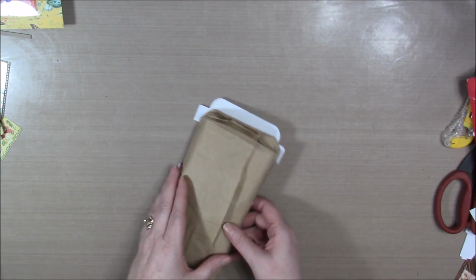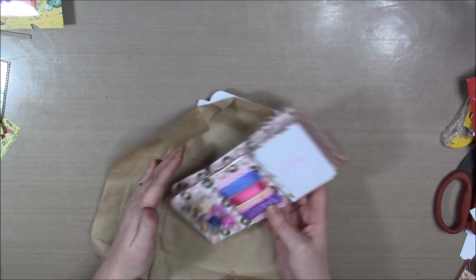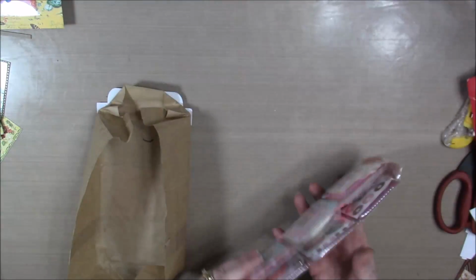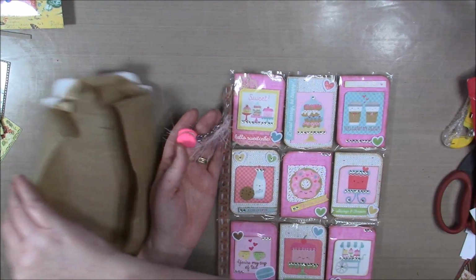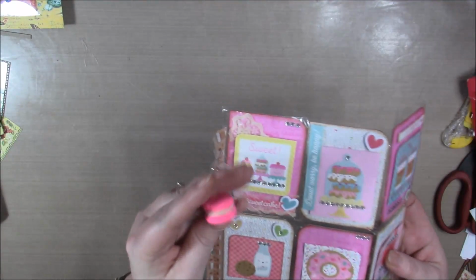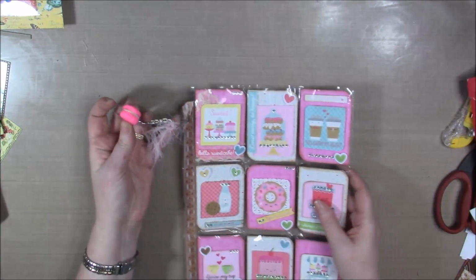There's the washi. All right, let's open this bad boy up. Oh my gosh, this is so cute. What's funny is I have that exact same paper. They're little donuts. All right. Oh, wow. Look at this cute little charm. I bet she made that. It's a little cookie. I love it. Love it, love it, love it.